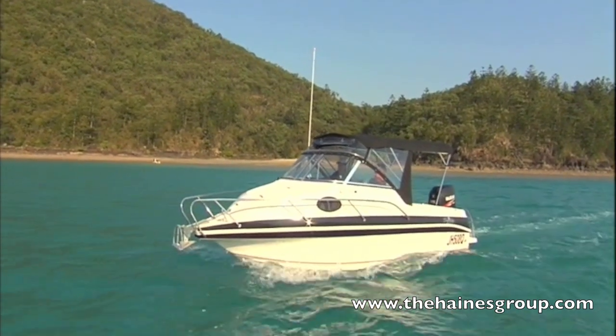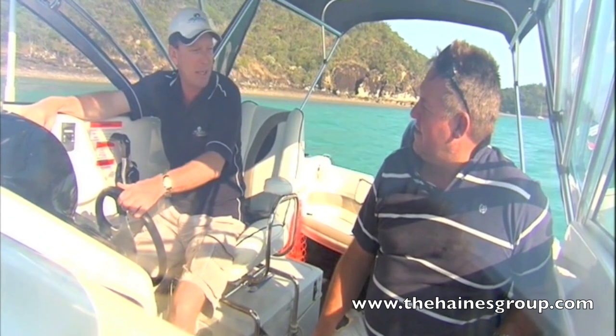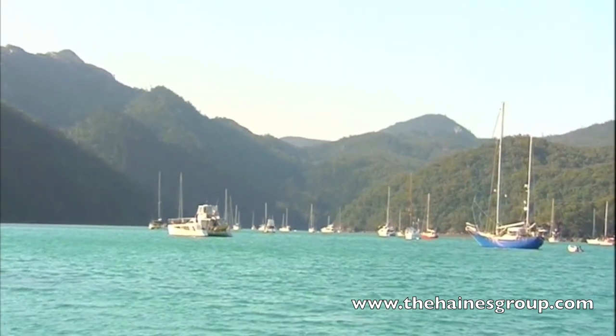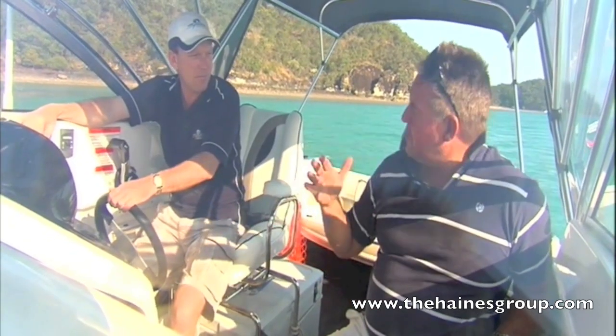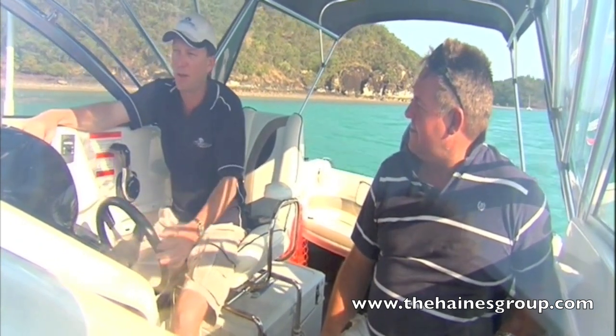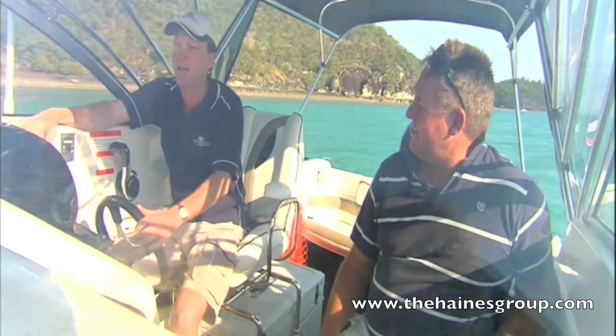Now, where are we going today? We're going to go over to Nara Inlet. Yeah, it's on Hook Island. Nice, safe, protected area. It's pretty much the best anchorage from anything except for a sou'easter. Another one of those great things about the Whitsundays, isn't it? There's 74 islands, so no matter which way the wind's blowing, there's always somewhere to tuck in and get out of the wind. Yeah, absolutely. There's so many islands and so many nice little beaches and places to go.